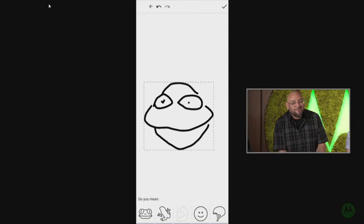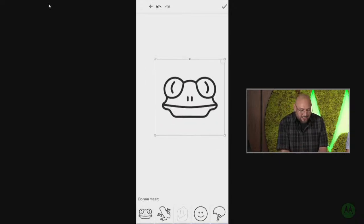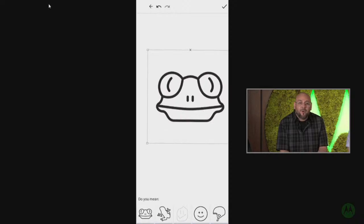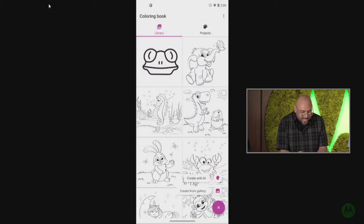Well, the AI, the artificial intelligence, saw that and it's like, is that a Ninja Turtle? What is that? No, that's a frog. So it actually gave me some suggestions so I could choose and select. So now I can have my own coloring book of something that I drew. I could use that, or I can go with the recommended version. So now it's there. What else can I do?